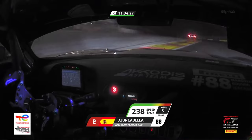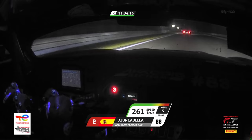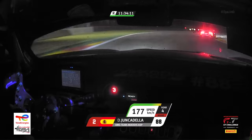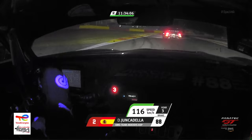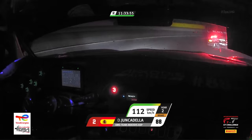What do you do to keep yourself entertained? Yes, you're chasing down the race leader. You just set the fastest lap of the race. The next time around, your name is still Danny Juncker. You go faster still. 2 minutes, 17.9 seconds. This is excellent lapping from the 88 Mercedes, Akodis ASP. And that's the third time since midnight that he has set a fastest race lap. So great battle between him and race leader Nicky Katzberg. But right now, Danny Juncker, you're on board with the fastest car in the race at the fastest it has been driven.